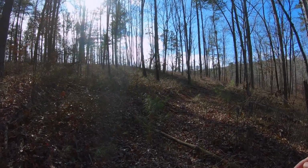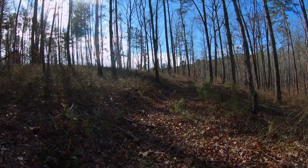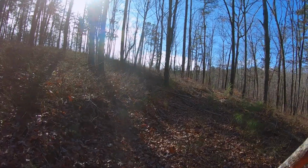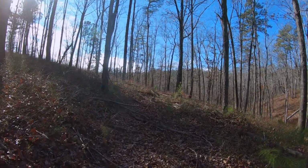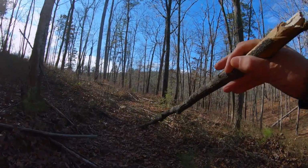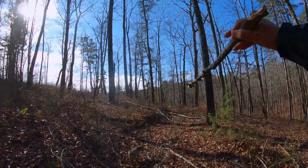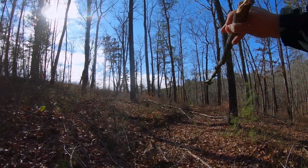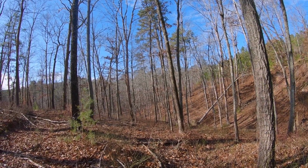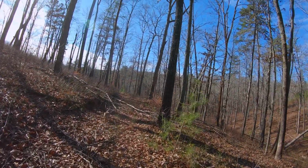This looks to be some kind of old road. Didn't show up on my map. And I could be wrong, but let's see. Looks like it's cut out right through here. I don't think I want to follow it because it looks like it's going to take me up and around that way, and I want to go down there. So yeah, we'll follow it up a little ways and start going down.